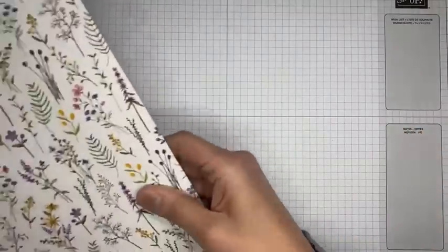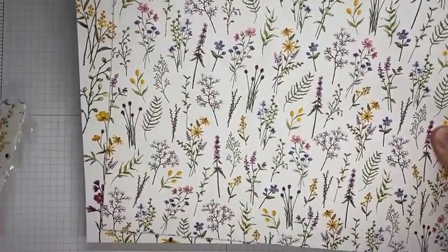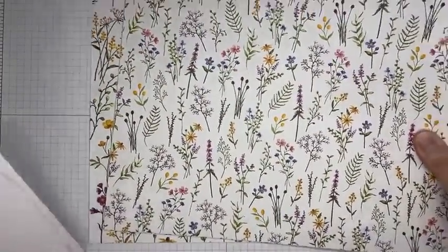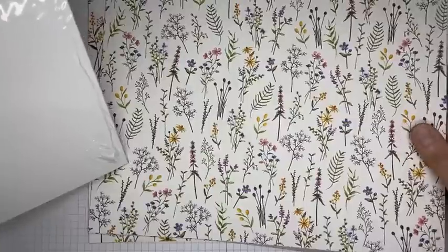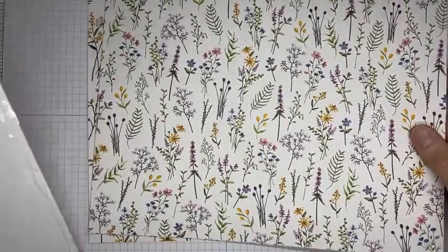And then we've got a couple packs of designer series paper. So this one is the Dainty Flowers 12 by 12 designer series paper pack. The colors in it are Blushing Bride, Crushed Curry, Fresh Freesia, Mossy Meadow, Old Olive, Rich Raspberry, and Starry Sky.